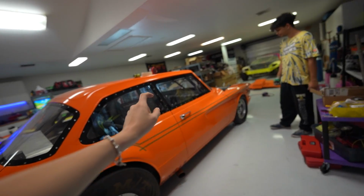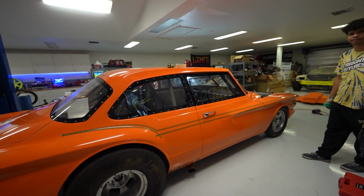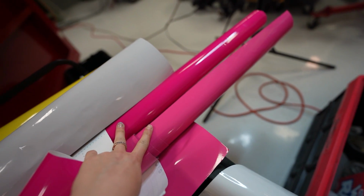Now he's working on this side. Oh, I'm so excited to see this thing done. I'm really happy with the color choice too. So we have here all the colors. We're using 2 different shades of the pink.